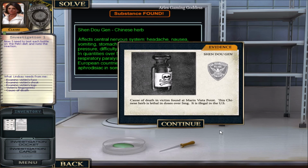So for evidence, we have Jane Doe, cause of death, and victim found at Marine Vista Point. This Chinese herb is lethal in doses over 5 mg. It is illegal in the U.S.